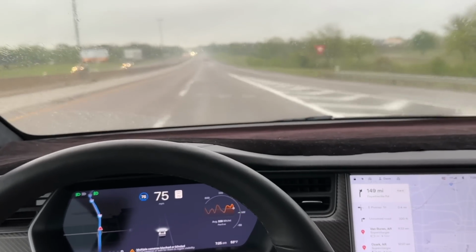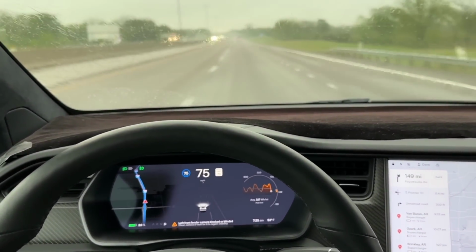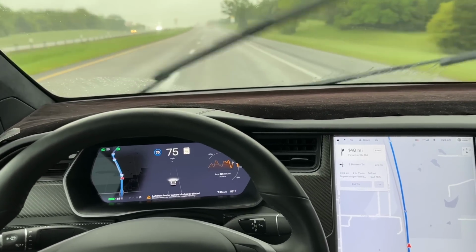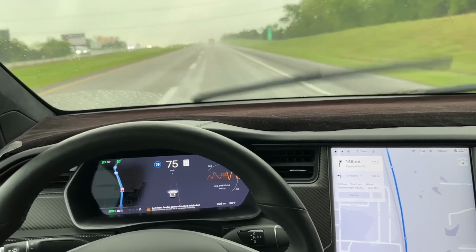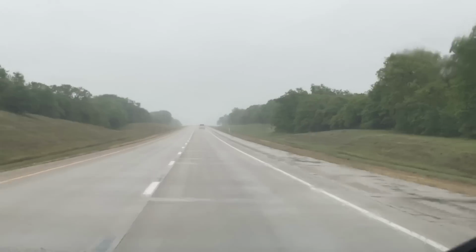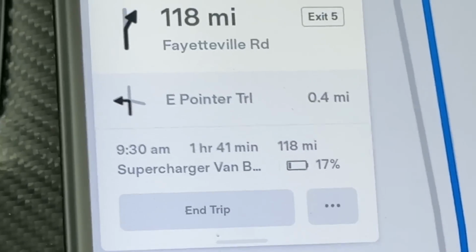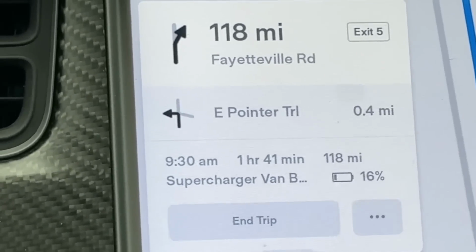We are cruising down the road here now, and we are 149 miles from Van Buren, Arkansas. We'll get charged up there and then down the road. We are 148 miles from Van Buren Supercharger, that's in Arkansas. The rain is continuing, not terrible, but it's continuing to rain. Energy check, 69 in the battery, and look at that, 17%. Remember, we left at 13, but that's what normally happens. The battery warms a little bit and we get a little more range.